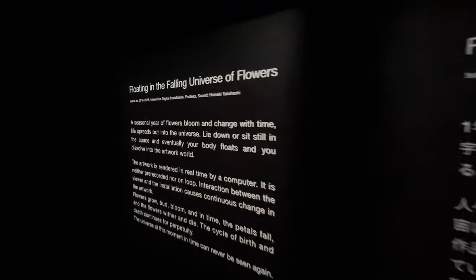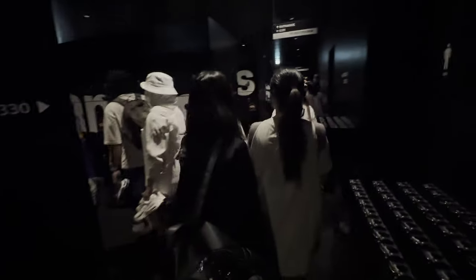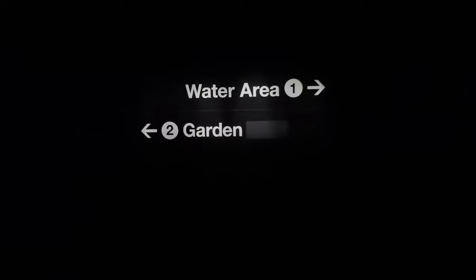Galaxy of flowers. This is beautiful. I think that's the end. Wait, no, there is more garden. Oh, you're right. Oh shoot, we only did the water exhibit. We only got half? Oh shoot, okay, that's awesome. All right, to the garden.